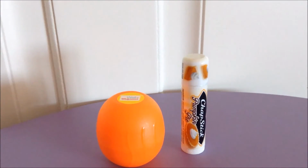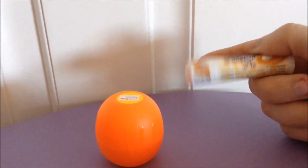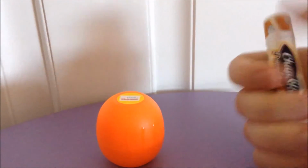Although I think it may just be this specific one, not all of the pumpkin spice ones, since I don't remember having that problem with the other two I've had in the past. And this one is just your standard Chapstick tube. It's nothing special. It's pretty much just hard plastic.